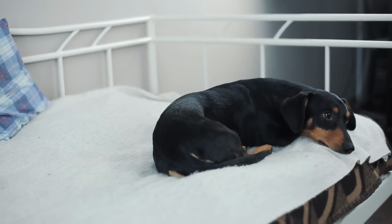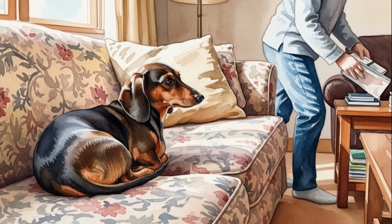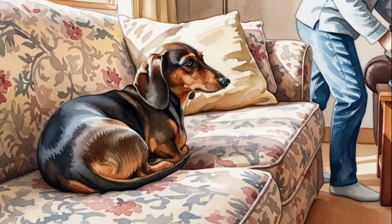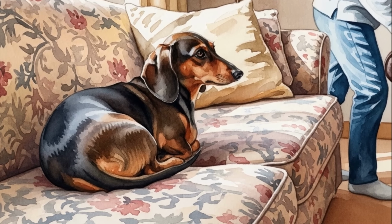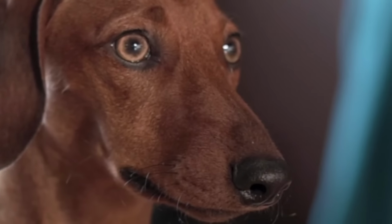Picture this. Your Dachshund is curled up on the couch watching you move around the house. You walk past them to get water. You walk past them to grab your phone. You sit down at your desk. And through all of it, they never take their eyes off you. That little long body and those big, soulful eyes are tracking your every move.